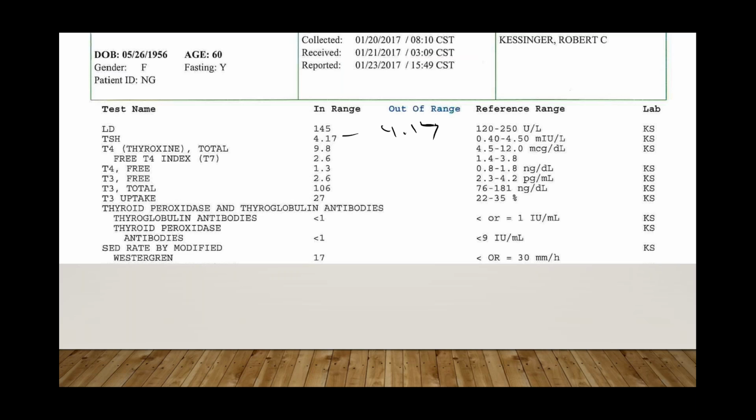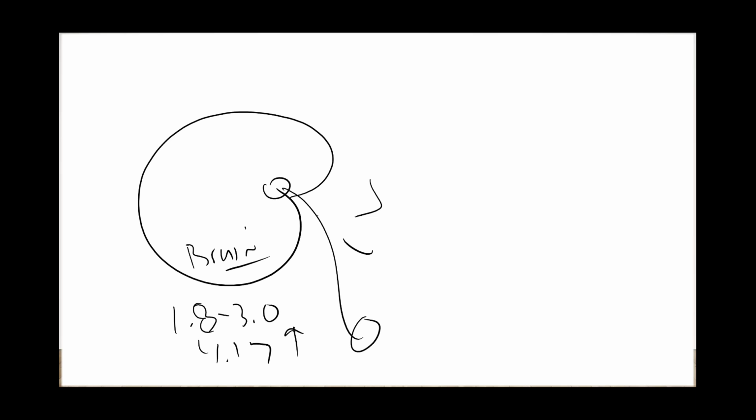So let's look at the numbers, okay? Here's the nose. Here's the mouth. Here's the thyroid. Here's the pituitary. So a normal TSH is going to be 1.8 to 3.0. And she's at 4.17, so that's high. What that means is the brain is sensing that there's not enough thyroid out, so it's carrying it out. Now, until you go over 4.5, it's not clinically called hypothyroid, so we would call this a functional hypothyroid.